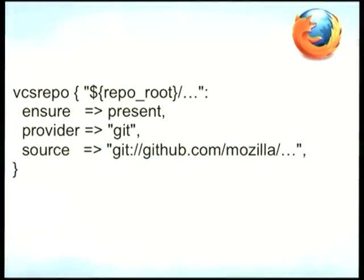So for instance, in Puppet there's a VCS repo type that will do exactly what you want for getting data from another VCS repo, which is kind of neat, because we actually use this for a lot of our web applications. It's all stuff that's stored on GitHub. And to deploy it to a server, we don't really want to take the same application code, pull it down from GitHub, and then check it back into our private SVN repository and push it out that way.